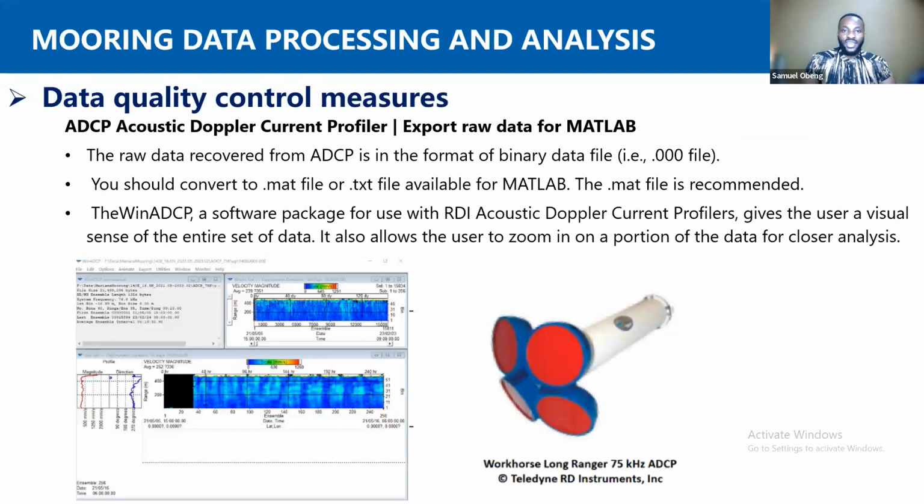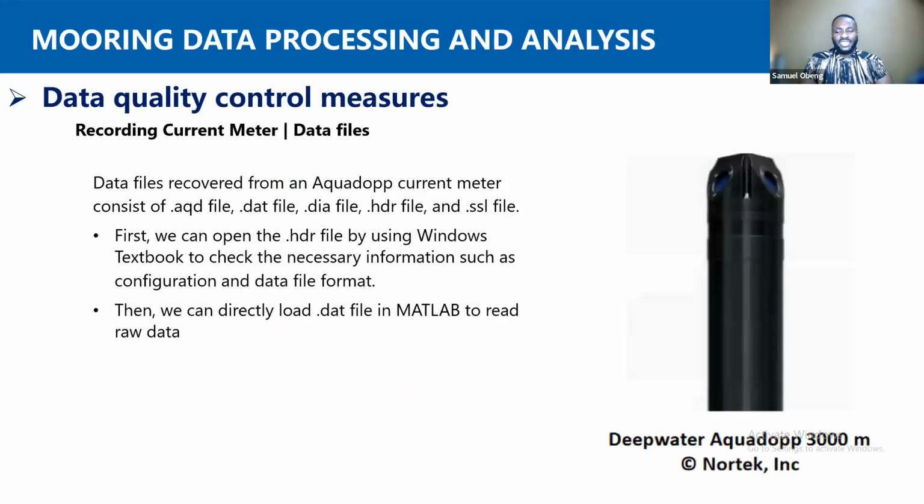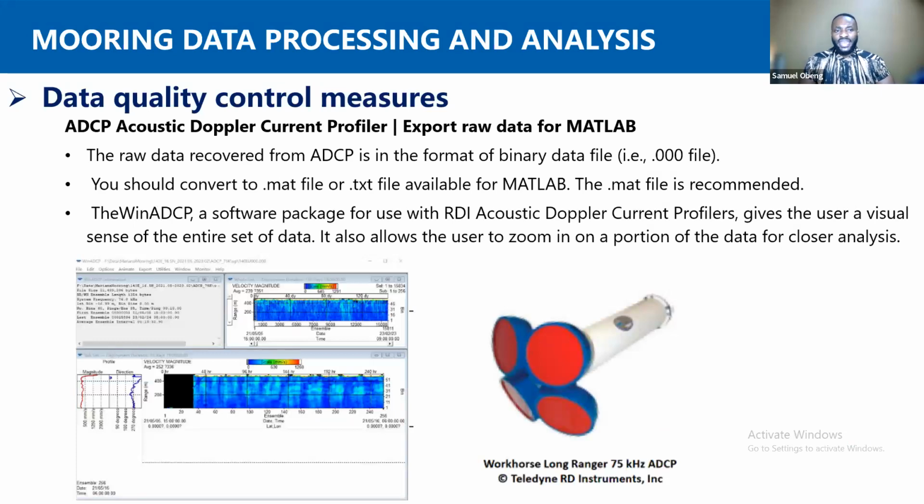So these are just the format of the data. If you get the data in the ADCP, the data is always in binary, all right? So you have to convert it to a MATLAB file, and then you need to do your analysis with MATLAB. And then the ADCP software package itself helps you to present your work. You get the data, you visualize your work, okay?